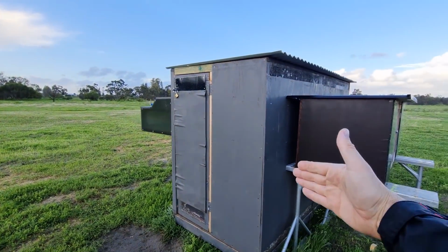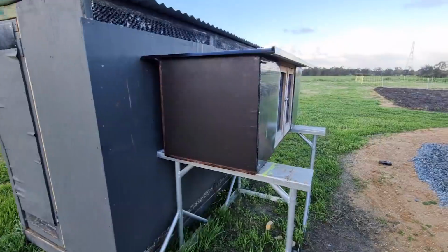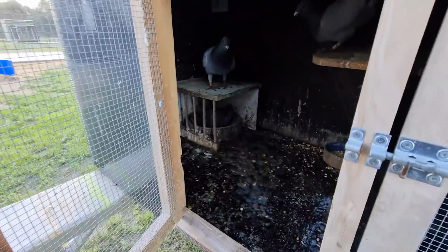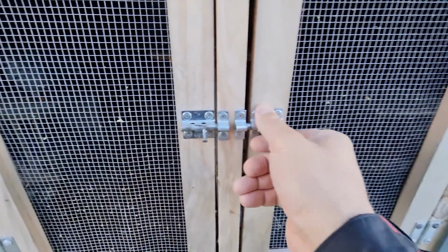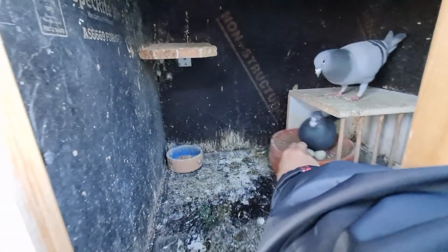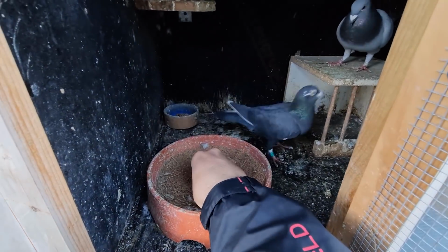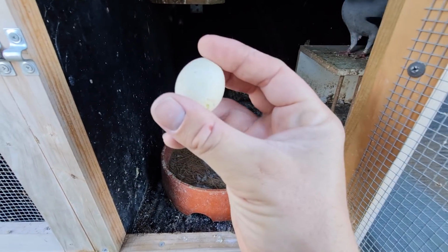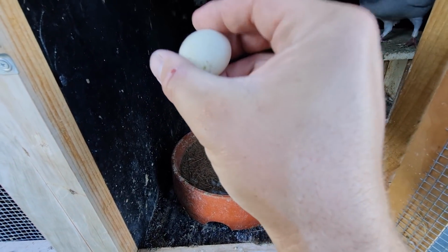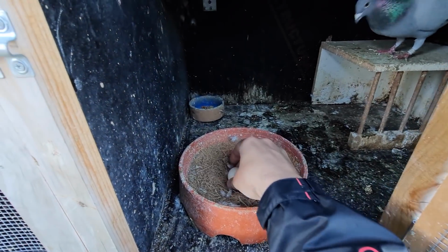If we can get 8 pairs going in there and another 2 pairs in here, then we should be in pretty good luck. Actually, before we go in here, let's have a little quick look. Those ones are a bit yucky, they're a bit messy, those ones, for some reason. But I just want to see if these eggs are hatching. I'm just curious to see if this pair actually can hatch some eggs this time. I just can't really see these hatching.